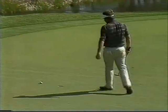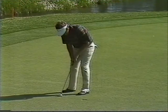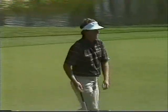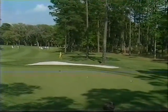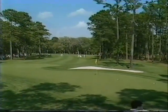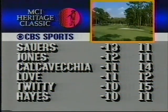To 14. And that was a very rare occurrence for Mark Calcavecchia, who's such a great putter. He's having to be content with his 4th par 3 here at the 14th, as we go back to the 12th. Sowers, where he's been all week, in the heart of the fairway. So Gene Sowers still maintains that 1-shot margin over Steve Jones. Mark Calcavecchia and young Davis Love now tied for 3rd.